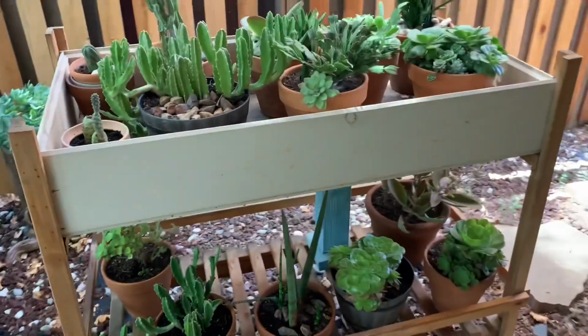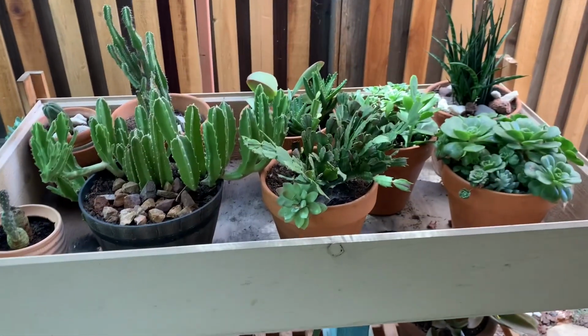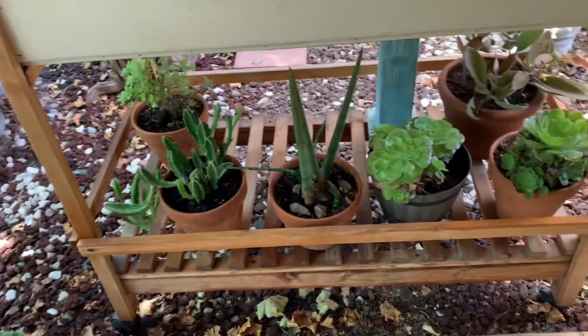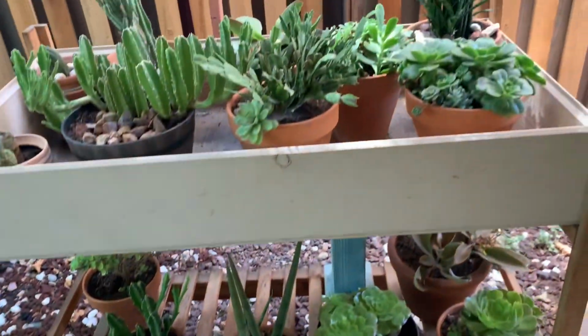And just to show you, these Aeoniums are doing great here. Some of them were crunching up on the other side. The Stapelia loves it here. It had a lot of mealybug on the other side because it was very stressed. But here it's doing great.